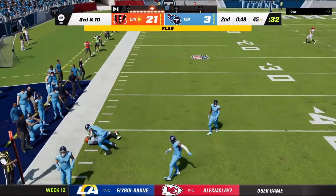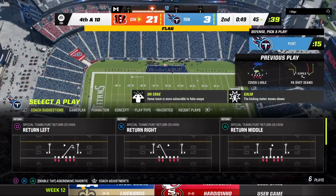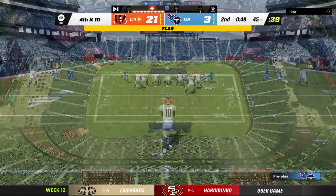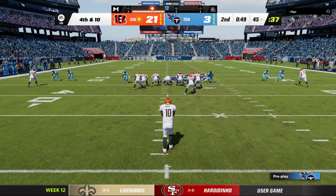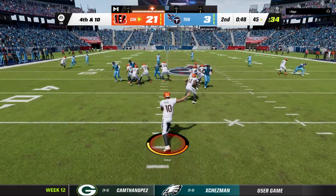Open man is Westbrook, complete. And they'll get this down to the 42-yard line. Now, the offense knew it. They were already starting to walk back as that one is accepted. So on fourth down, on comes the left-footed punter, Kevin Huber, to punt it away.